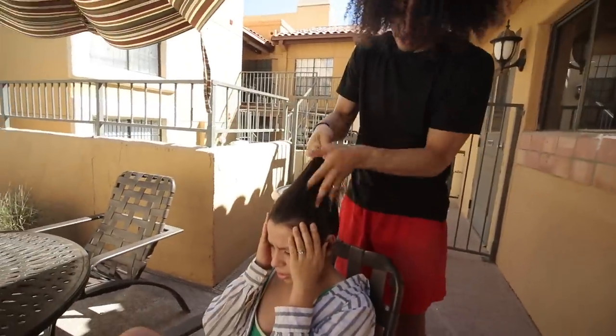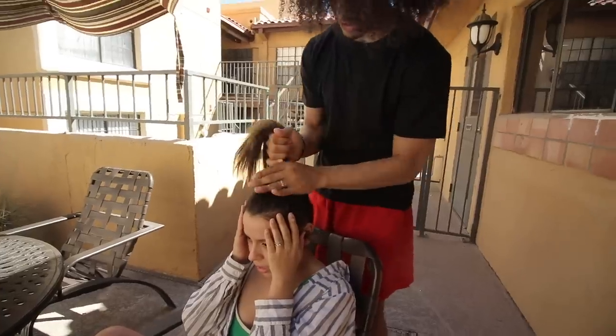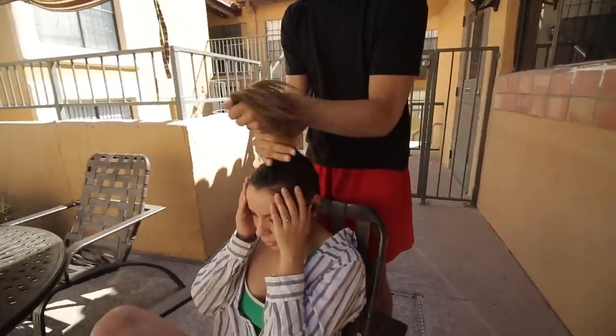Why do your guys' hands hurt? What do you mean? Well, because your hair doesn't all come up together. You're pulling so tight. Some of your hair will come, and then some of it won't. It's okay. That's the point of it. It leaves patches.